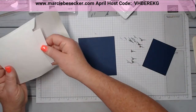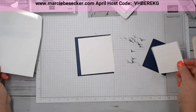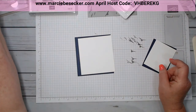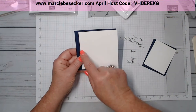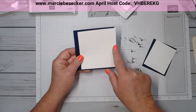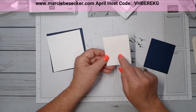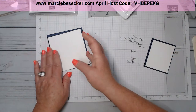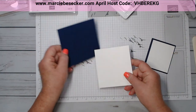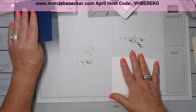All right. Then on your white panels, since we have white panels now. So on the white panel, this one is going to be 4 by 3¾. And then this one is 3 by 2½. Okay, so this is going to layer on this one. This is going to layer on this one. We're going to set the blue aside because we are going to be stamping on our white right now.